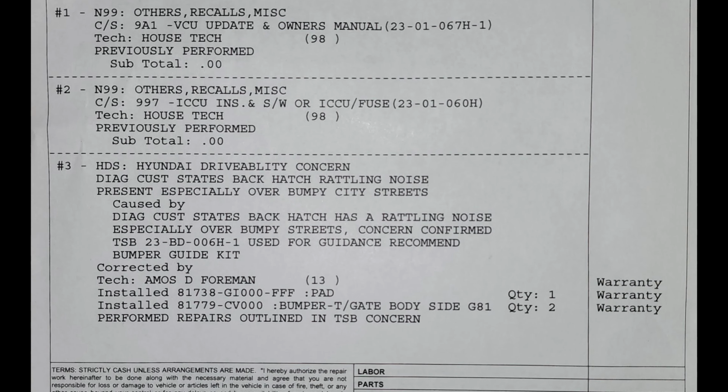So you can see here, number 1, 9A1 VCU update, previously performed. Number 2, you can see it has to do with the ICCU, and it says previously performed. So for some reason, those 2 recalls stayed in the app months after I had them performed, and I forgot the specific recall that I did previously, and I'm like, oh look, there's more recalls, and I went to do them again. But it's okay, no time was really wasted, because what I needed was number 3 here.